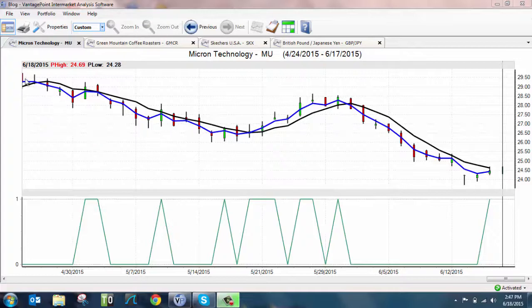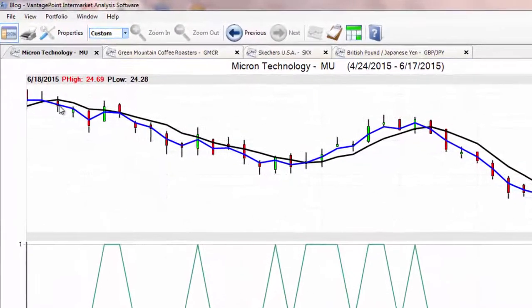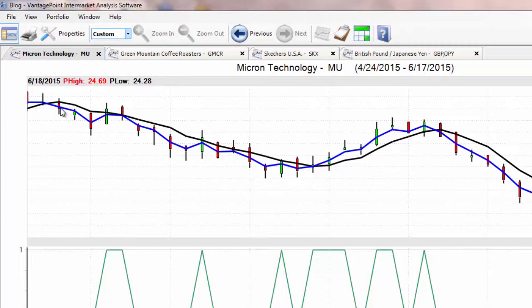So when the blue line crosses below the black line, like you see on the left-hand side of your chart, that's VantagePoint indicating that this trend is expected to go down. That's an advanced notice of a downtrend. Now you can see it's very clearly different than the black line, which is a simple moving average, a very short-term one, and it's still saying uptrend. The advanced notice that the blue line is giving you is going to improve your timing and help you make more money just by getting that prediction.